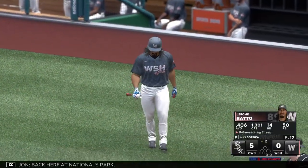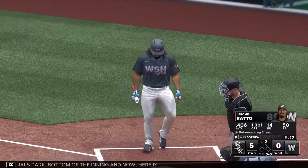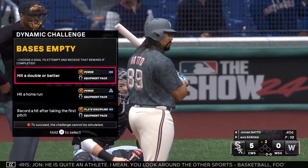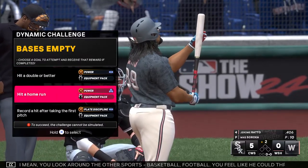Back here in Nationals Park, bottom of the inning. And now here is Jerome Rado. He is quite an athlete. I mean, you look around the other sports, basketball, football, you feel like he could thrive in one of those sports too.